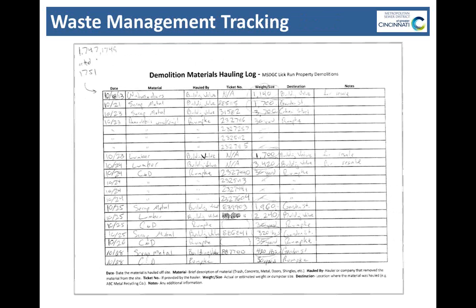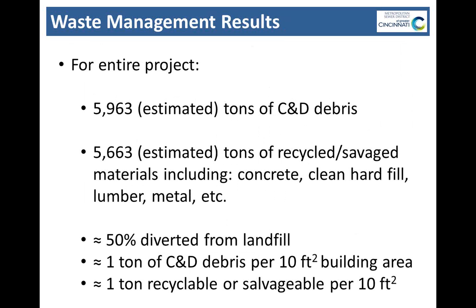I know we're running out of time here, so I'm going to run through these last few slides quickly to leave some time for questions. This is just an example of our hauling log that we gave to contractors. It was basically taken directly from the city of Minneapolis, which EPA pointed us to as an example. So we used that and would use it again. I think we'd probably give some more specifics next time to make sure we got the answers we wanted. I know a lot of people have interest in the results of the waste streams that were generated by this project.